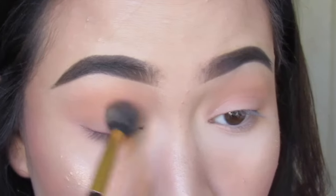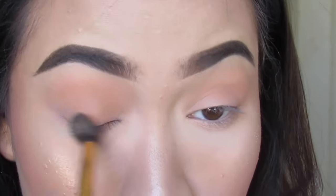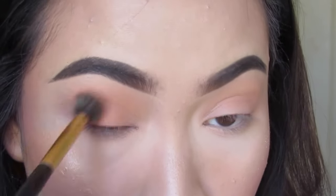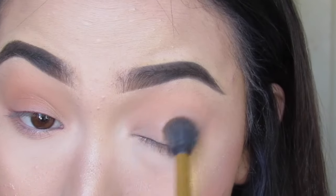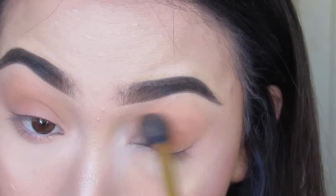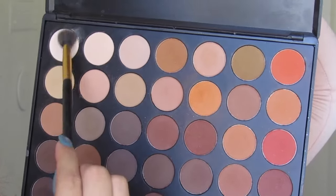Then I'm using this orange from the Morphe 35O All Matte Palette. And I'm just kind of blowing it out all over the crease, all over the lid. That's going to be our monochromatic shade that's going to match the lips. So putting that all over my lid, all my crease. Super easy, just with the fluffy brush.